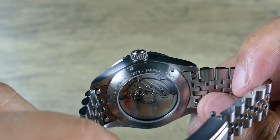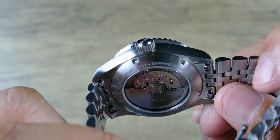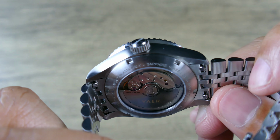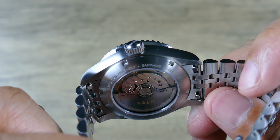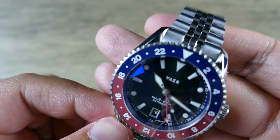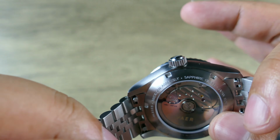Getting into some more of these details, guys, flip it over and we get to see the nice movement there. Check that out with a little signed Vaer rotor. That's the Miyota 9075 Flyer GMT. It has a 42-hour power reserve, 4 hertz beat rate in terms of that beating at 28,800 vibrations per hour, and even is regulated accurate to -5 to +15 seconds per day. So I think that's great, and you can see it through the display case back.